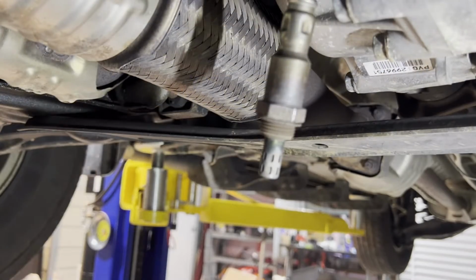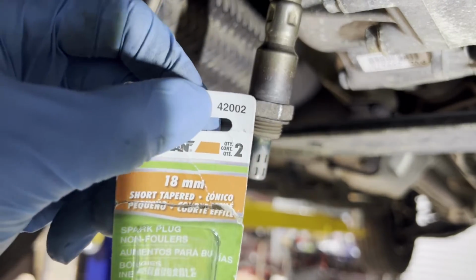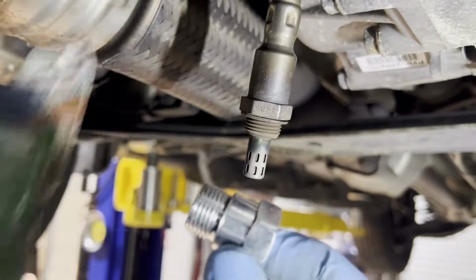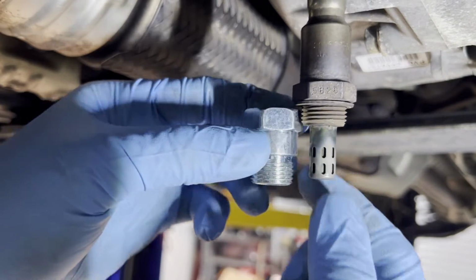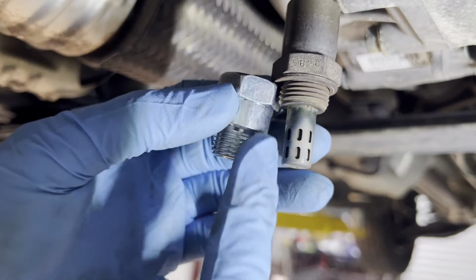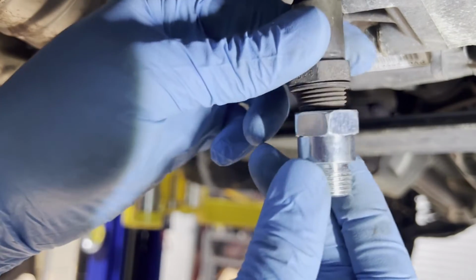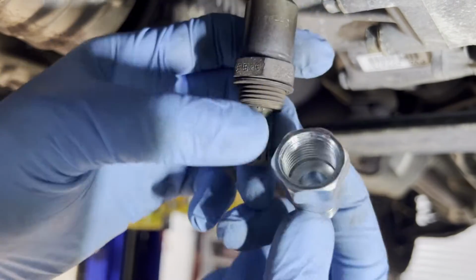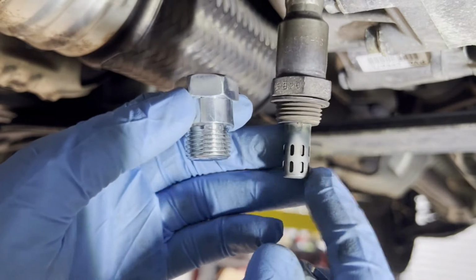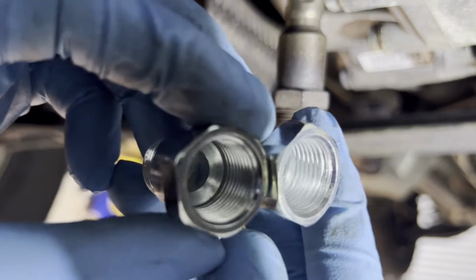All right, so once you got it out, we're going to be using this Dorman 42002 18mm short taper. So this one will fit here. As you can see, as long as that's the same height there, this area will be covered up with this spacer right here. But if you try to put it on, it doesn't go in because the diameter of these doesn't fit that inside. So what you will do is measure that with your caliper and find a drill to drill the inside.